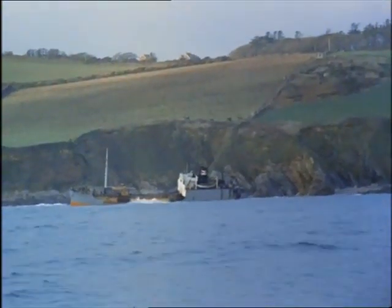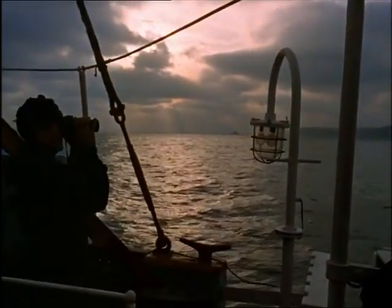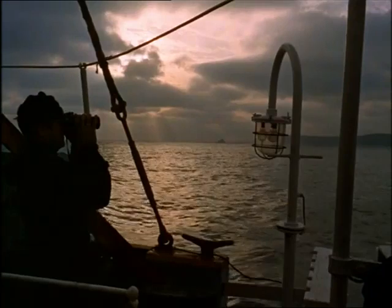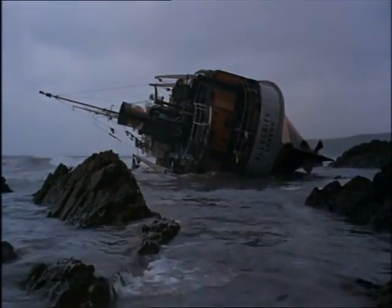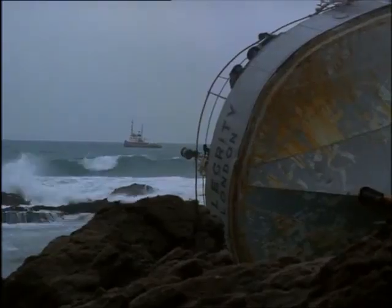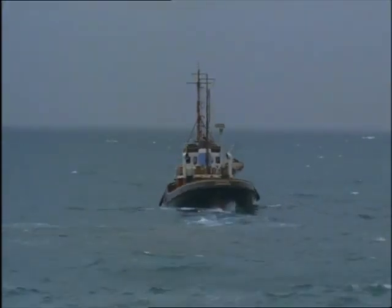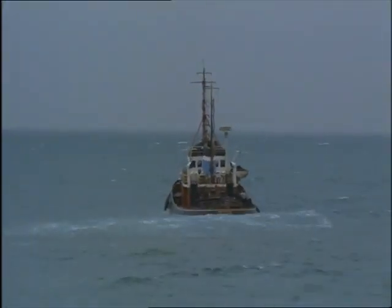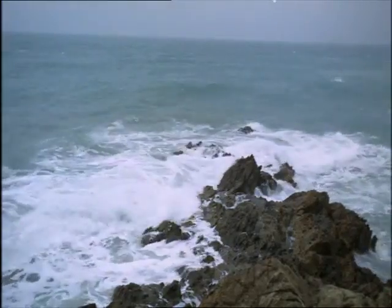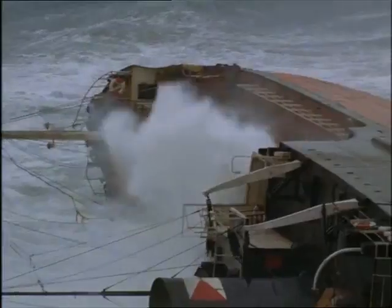They tried for 5 days to get this ship off. Then, on the sixth morning, defeat. During the night, the ship had capsized. So, with all her crew back on board, the tough little Seahorse prepares to leave. Her skipper and crew ready and willing to tackle the next job, wherever it may be.